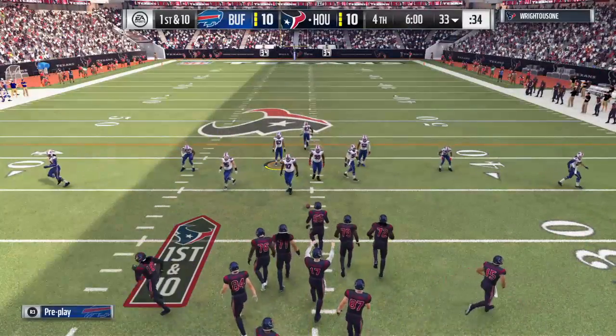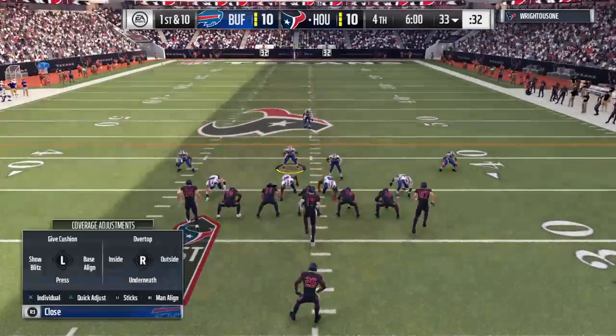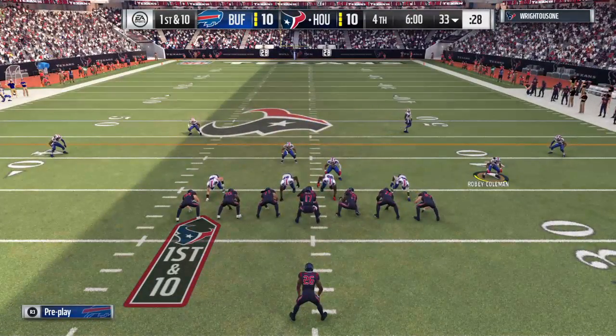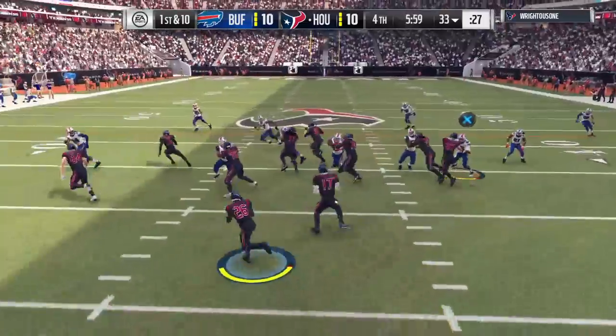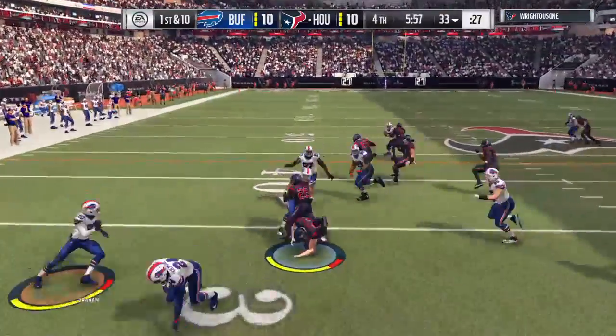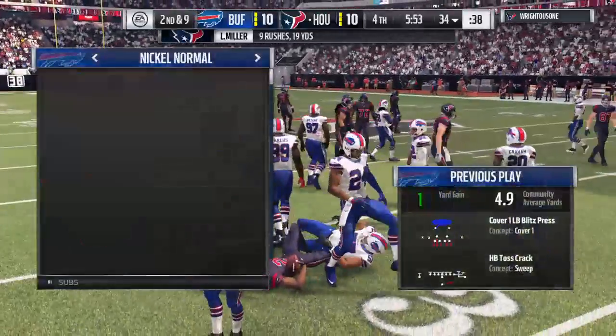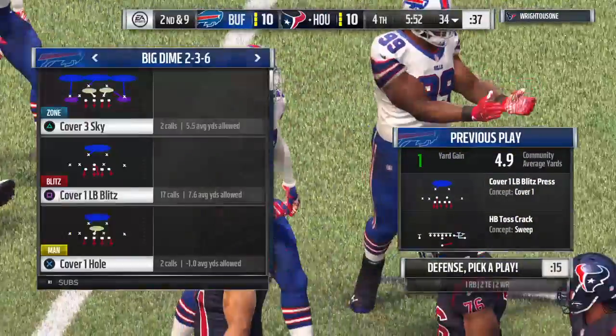And the D-line pinching together, must be expecting the run. Miller, the lone setback. Now they'll run it on the toss. And there just continues to be nowhere to run. He's bottled up again at the line of scrimmage.